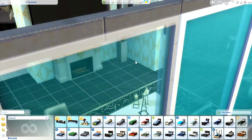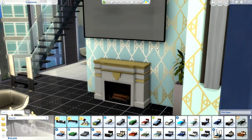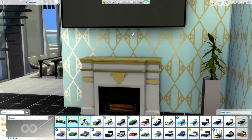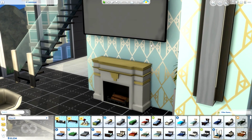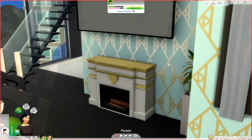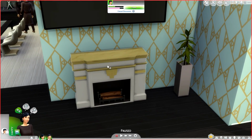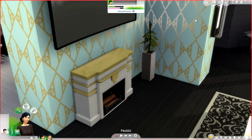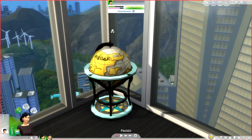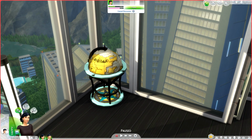We also have the brand new fireplace that really actually reminds me of that one world that we got in the Sims 3. What was it? Oh my god, you guys gotta let me know in the comments down below. I forgot what it was, but it reminds me of that for some reason. I really love this fireplace, you guys. I don't think I can stress it enough. And then over here is the world globe that actually has a little hidden compartment in it.